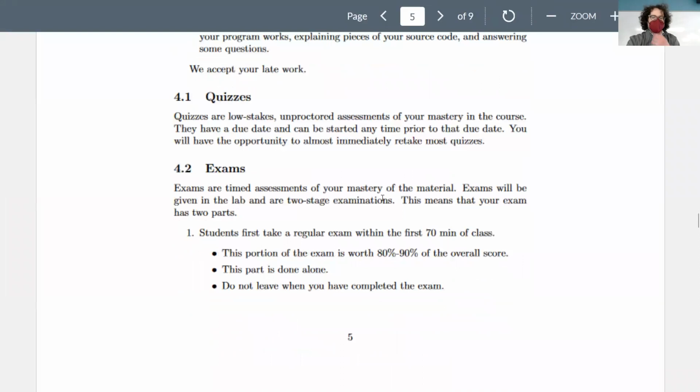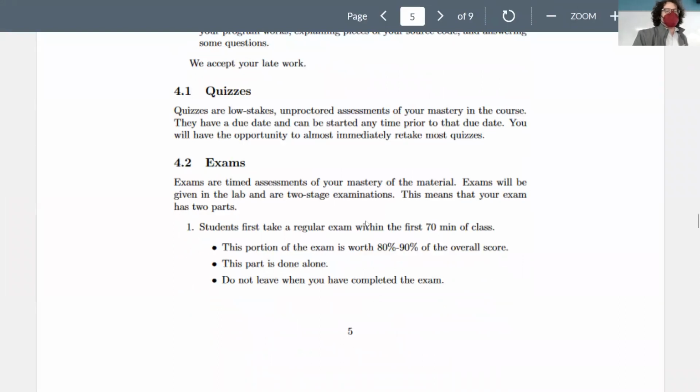The idea for this is that you will take a regular exam for the first 70 minutes or so. Okay, your lab is an hour and 50 minutes. So 2/3 of that time is dedicated to the solo exam. It will be worth 80% of your exam grade. So if it's out of 100 points, your solo exam is going to be worth 80 exam points, and the group portion is going to be worth 20 exam points.